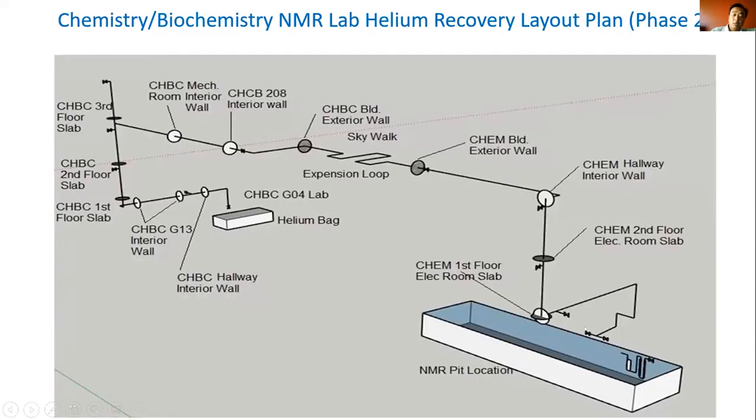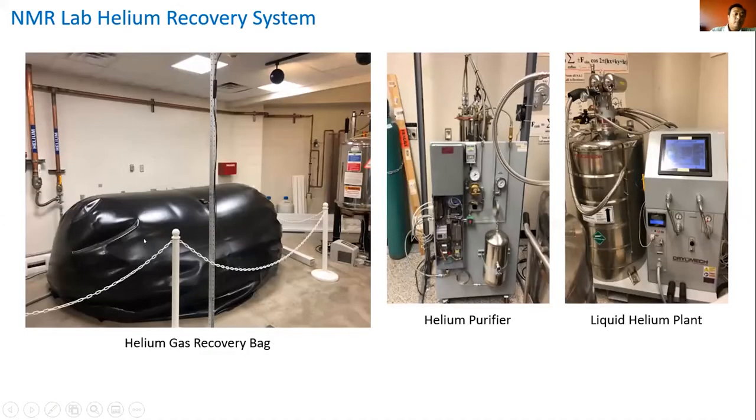This is the one where there are 400 feet of lines from the chemistry building to the biochemistry building. The recovery system is at biochemistry. So we added this line and all these SS spots for the potential recovery of the helium. So this is what the bag looks like. It's huge, but it has worked very well.